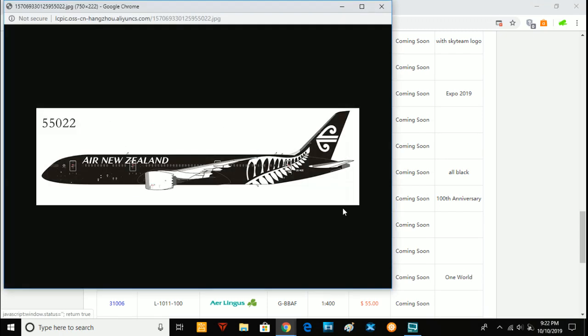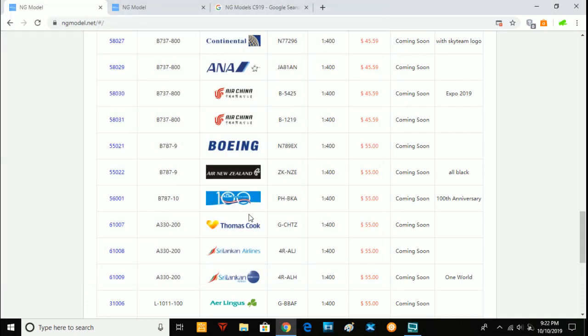Anyway, this was a model that I really wanted back in the day in 2014 when it came out from GMI Jets. New Zealand was the launch customer for this 787-9, and this was the very first one delivered. When this came out, it sold out from GMI Jets in 4 days, which I believe is the fastest a model has ever sold out in diecast model history for commercial airlines. This is one that will sell out, I'm just telling you right now, and I really, really want this model, so good chance I'll get it.